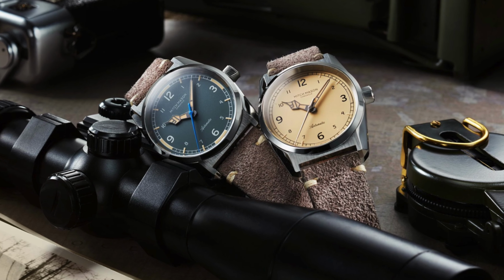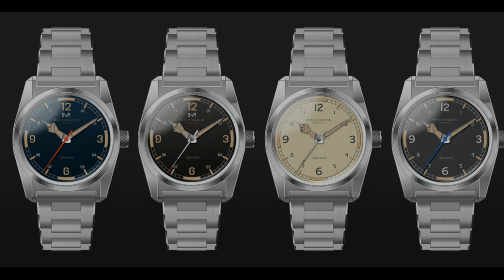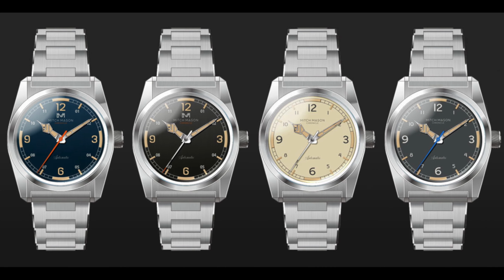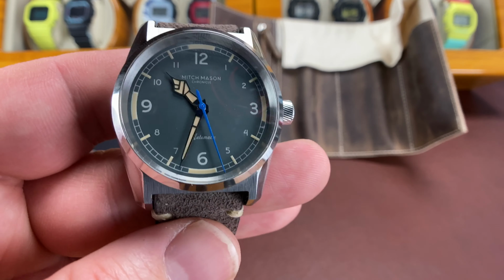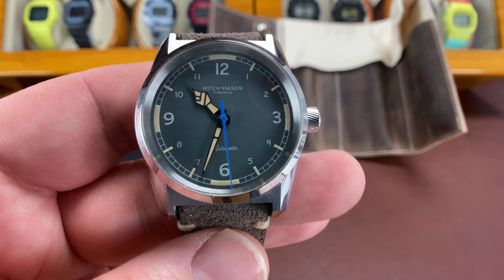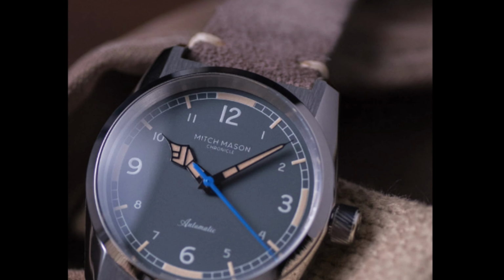But what do you think? Down in the comments, what do you think of this watch? Is it too small for you? Who else ordered one? Did anybody back the Kickstarter? Are you looking forward to it? And if so, which dial did you go with and why? I'd be curious about that. I'd probably go with this gray one, looking at them all. Second to that is probably the jet black. But this gray one would be my pick.